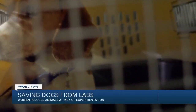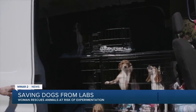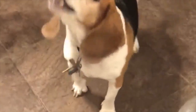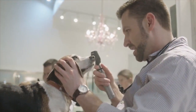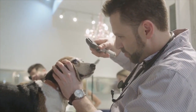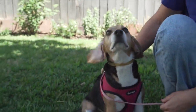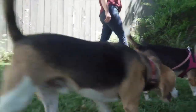Their crates are packed with beagles, rescued from a lab in Spain. More than 40 others get their first taste of freedom in California. Just like most of them, Echo was born for one reason: animal experimentation. Product testing in her eyes caused her to go blind. Ellie was rescued by the Beagle Freedom Project when she was just a puppy. She was scheduled to be euthanized because they were done with her.